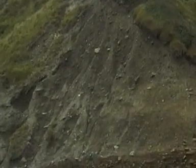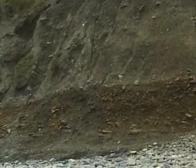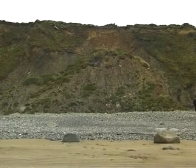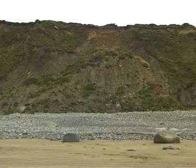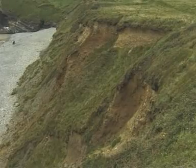This cliff is made up of an Ice Age deposit of sand and clay, and in places the top sandy layer seems to have slid down on top of the clay. It's been caused by rainfall, and the process is known as cliff slumping.